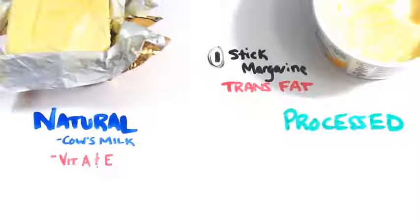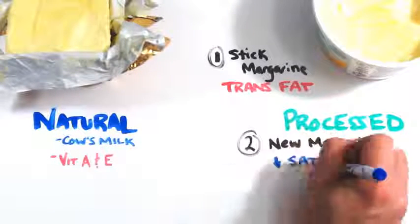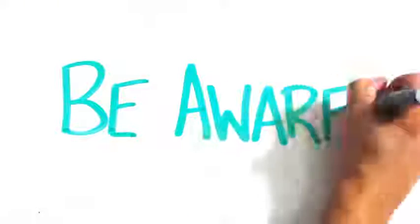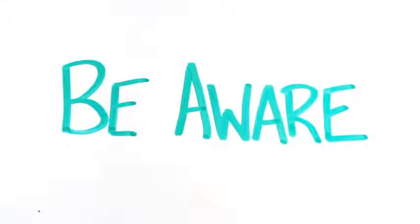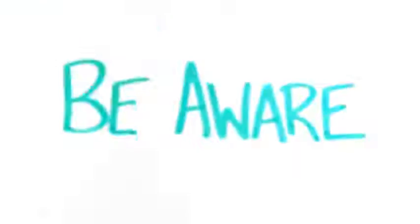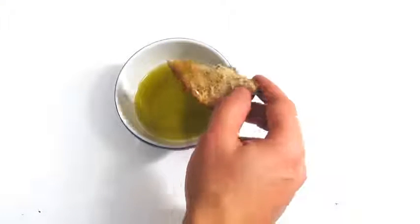Many hard stick margarines are still high in trans fats and much worse than butter, but some newer margarines are much lower in saturated fat, lower their calorie count, and contain zero trans fats. The bottom line is to be aware of what you're eating. Margarine can vary so drastically that looking at the label to understand what is or isn't in it will help you make informed decisions. And there are healthier alternatives to both, such as vegetable oil spreads or using olive oil to dip your bread instead of buttering up.